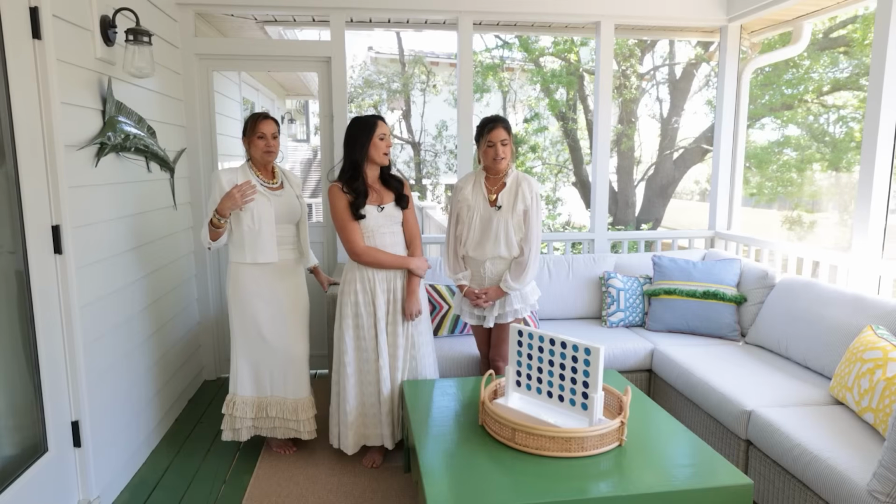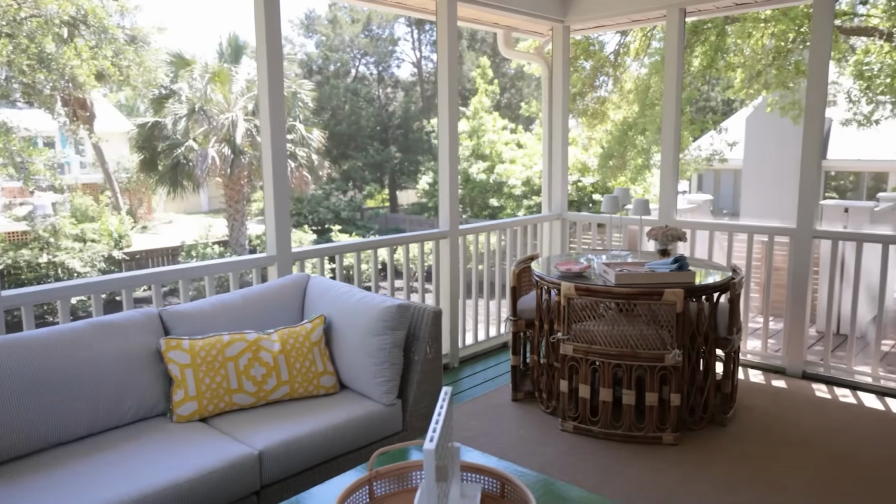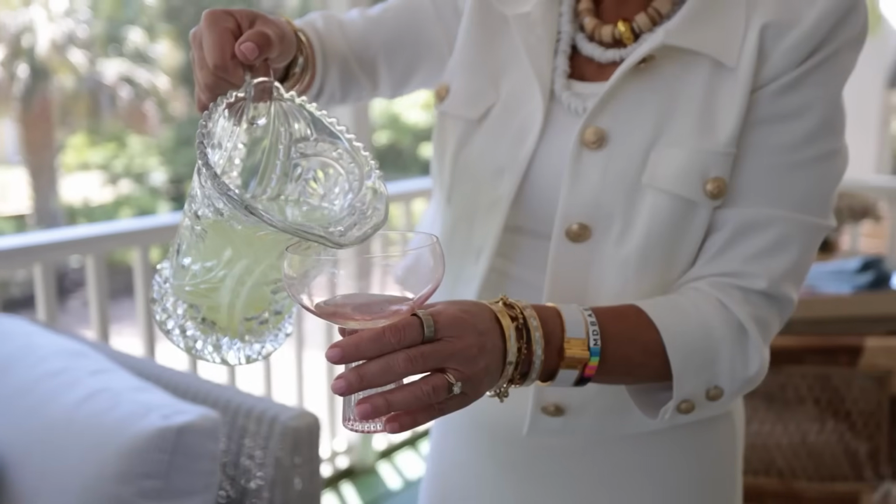This room is so comfy. Like my husband's already been laying out here. It's a whole other room because we really only have one living room that is actually our family room. And so we did this great, it's all outdoor furniture out here.